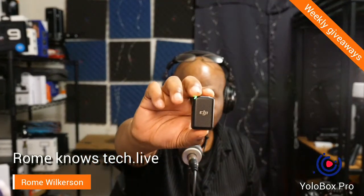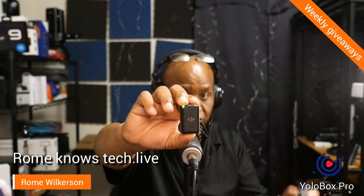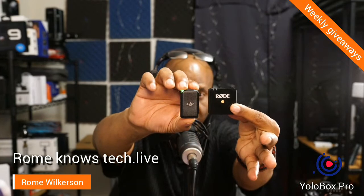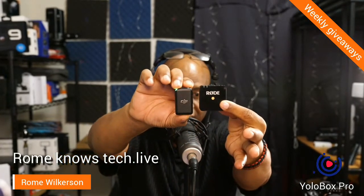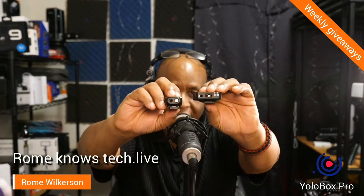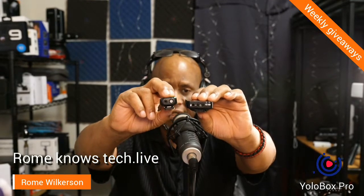Okay, now here's the microphones. These microphones are super tiny. Look at how small these microphones are in comparison to, say, something like the Rode microphones. Rode microphones are small by themselves, right? But these are like half the size of the Rode microphones. Now, of course, they both have that omnidirectional microphone. They both have the 3.5. You can plug in a lavalier mic or a different microphone.